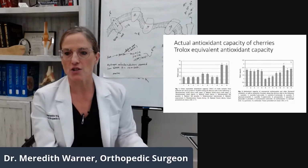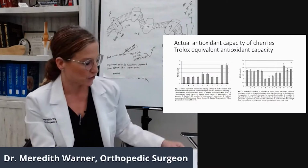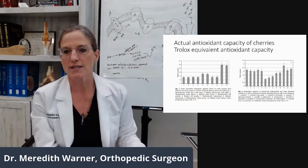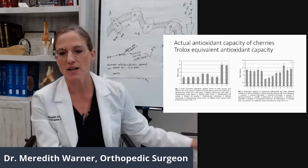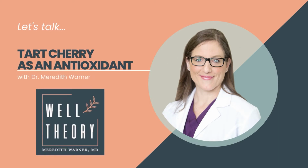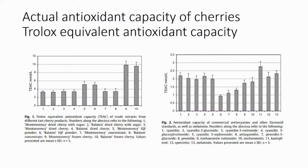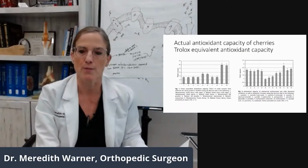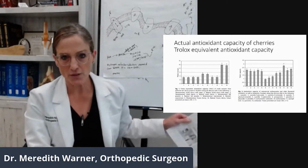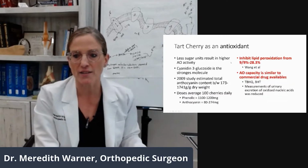Let's talk about tart cherry specifically. I found this great article where they actually did a chemical reaction that tests the antioxidant capacity of different types of cherries and tart cherries. It turns out freezing doesn't hurt tart cherry's antioxidant capacity, it actually helps it. And then the powders work really, really well too. Our tart cherry is 1,500 milligrams of the powder with a good amount of antioxidant capacity. So this is actual science that actually works.